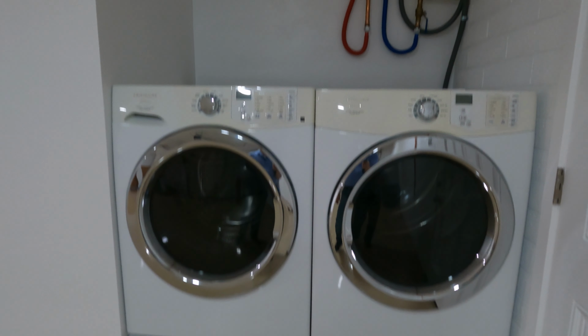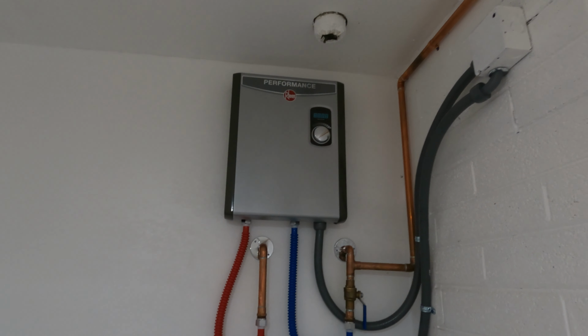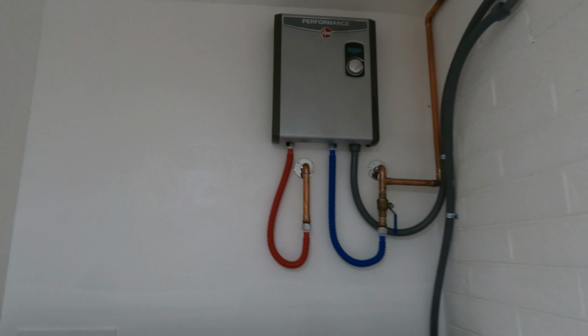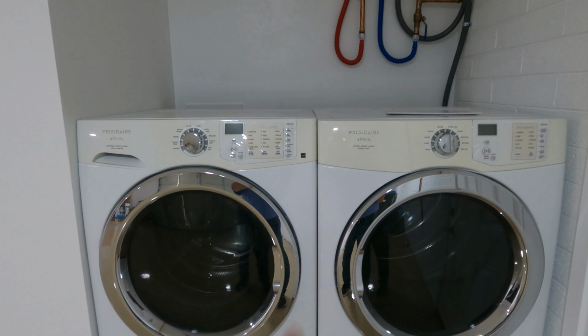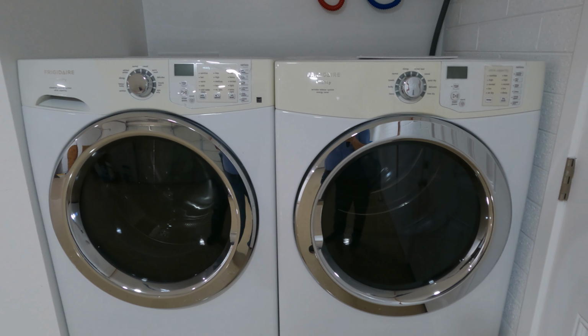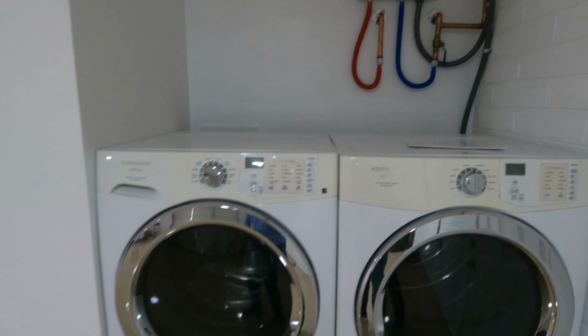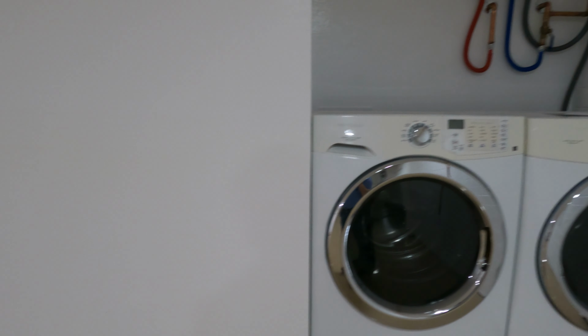Of course, you have attic access. And this is exciting too. So you got washer and dryer that's included and a tankless water heater. So that's going to save you a lot of water. Now, this house is a 1961 house, so this actually does have gas. So there actually is gas that's stubbed out of here. So if you wanted to change the dryer from electric to gas, you can, or any other gas appliances. Or if you wanted to do gas barbecue in the back and everything else, you could do that.